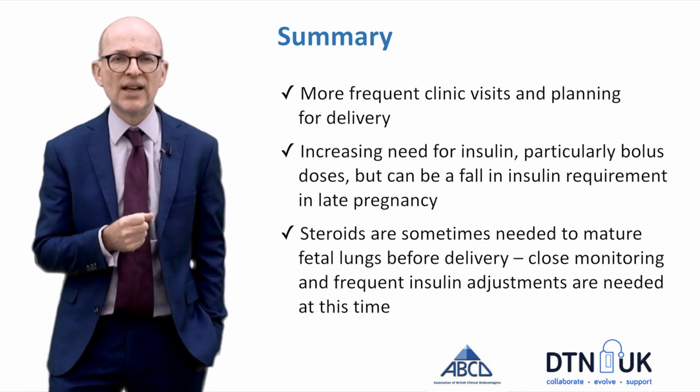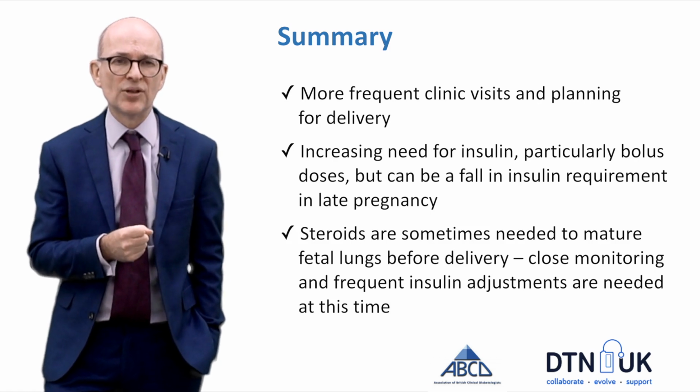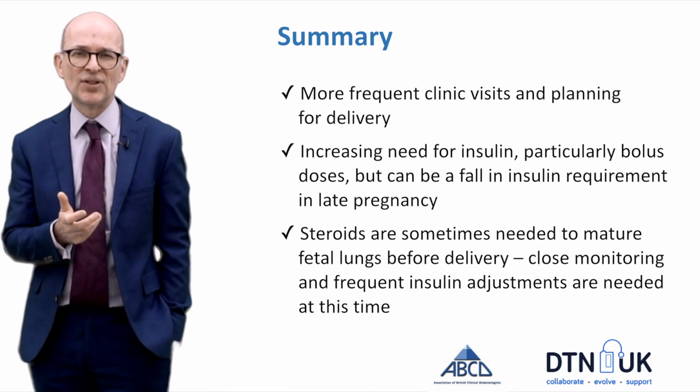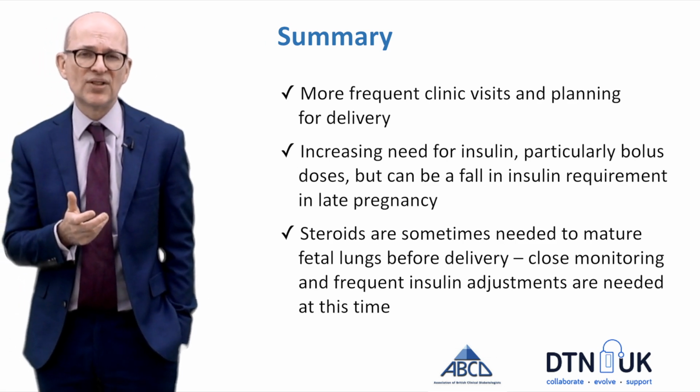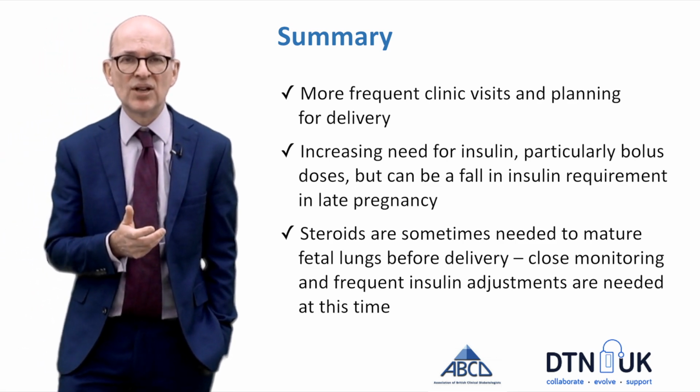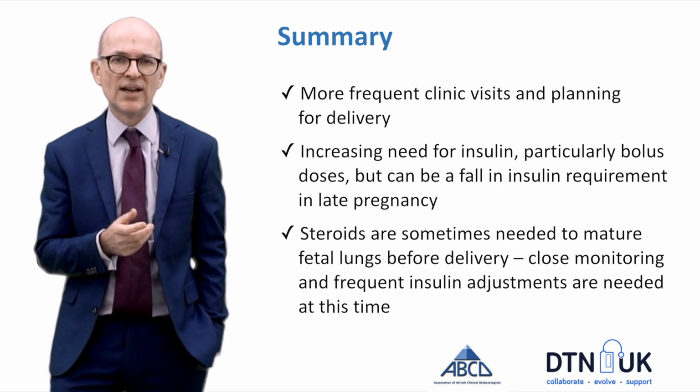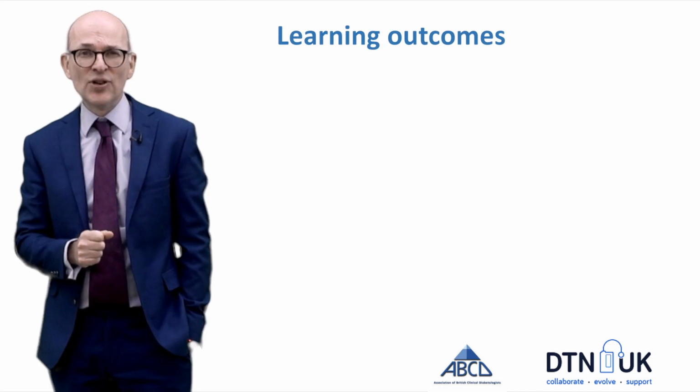Steroids are often needed to help mature fetal lungs before delivery, and in the 24 to 48 hours after steroids are given, there can be quite a significant increase in blood glucose levels, so that close monitoring and frequent insulin adjustments are needed at this time.